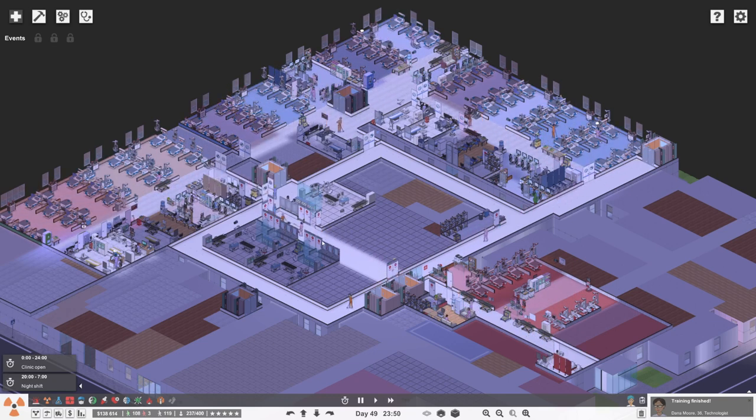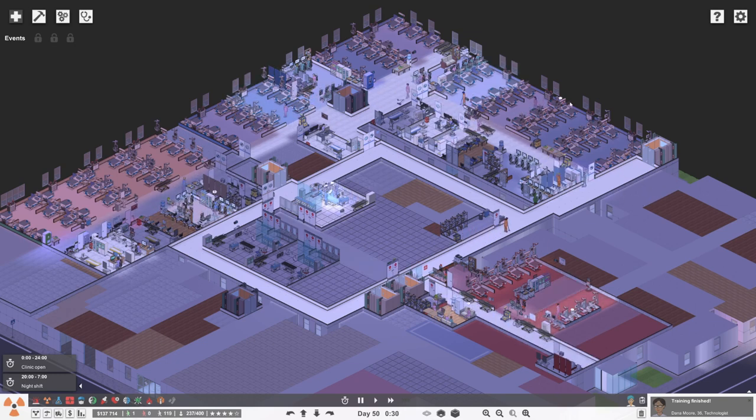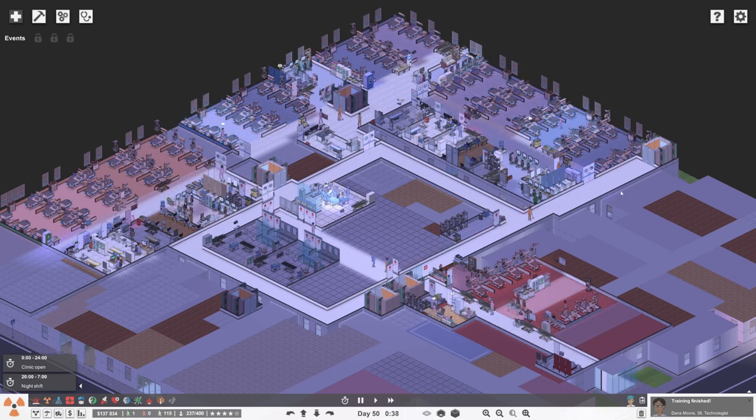See, this is my issue. Do I then get more doctors here? I'm possibly going to need more doctors here. Oh, I've messed myself over now, haven't I? I've got a corridor that can come in here, so I could put more doctors for this place in here, couldn't I? Because this place is full, clearly.